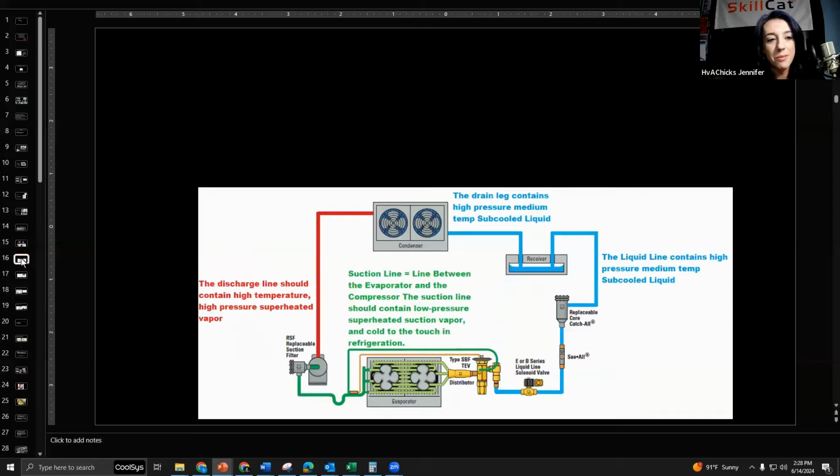I feel like I'm beating this horse. The discharge line contains high temperature, high pressure, superheated vapor. I want you to remember, any place that you have gas, it's superheated. So on this line, we have superheated gas going through the condenser, which is exactly what it sounds like. We condense it into a liquid.